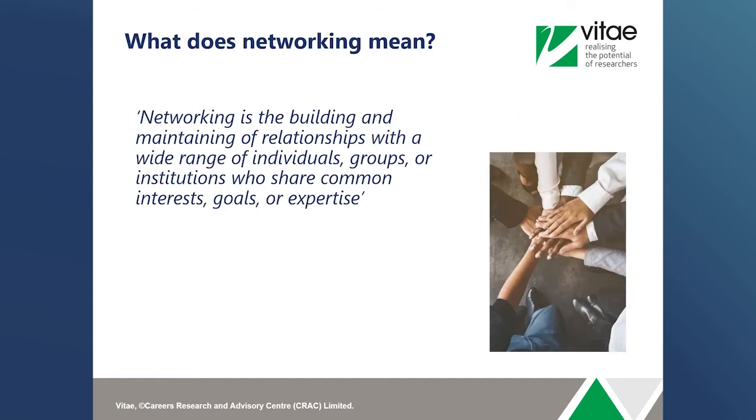So what does networking mean? Well, networking is the building and maintaining of relationships with a wide range of individuals, groups, or institutions who share common interests, goals, or expertise. And sometimes the word networking puts people off, but it's really just about building relationships within your own circle.